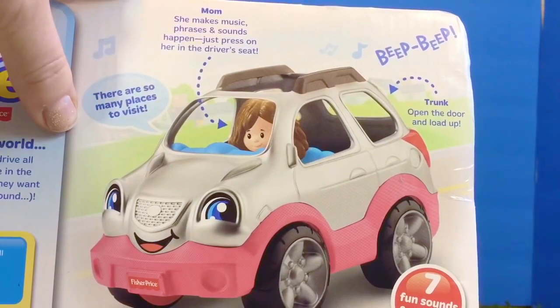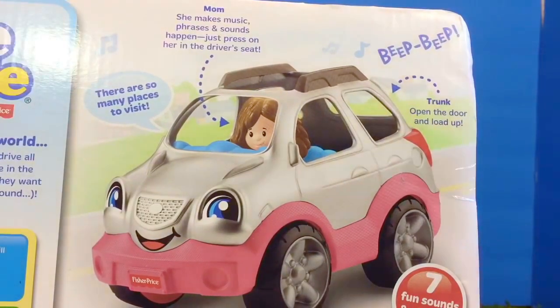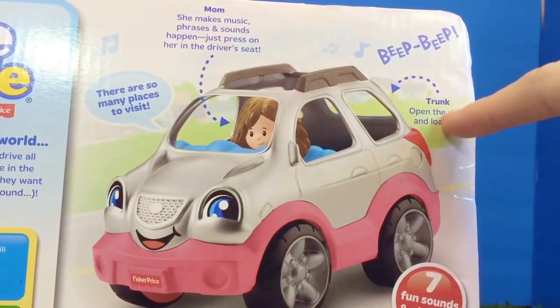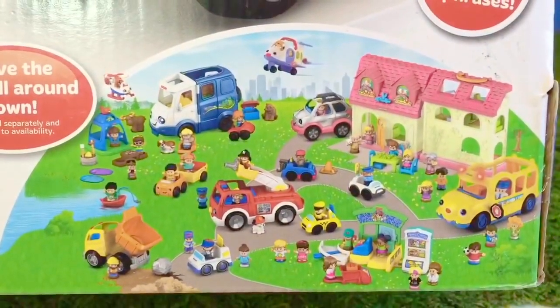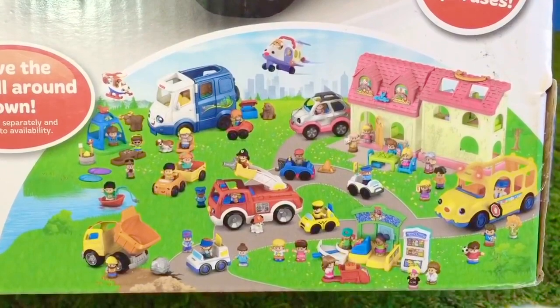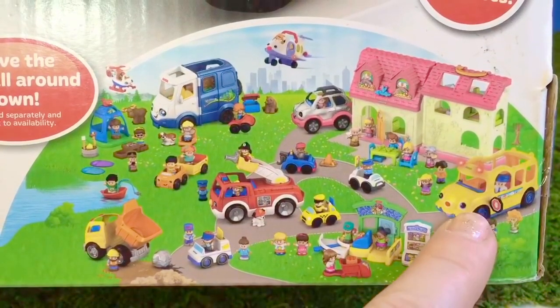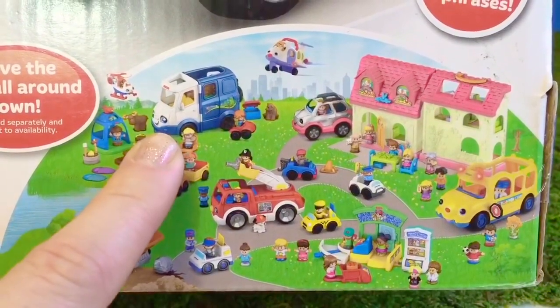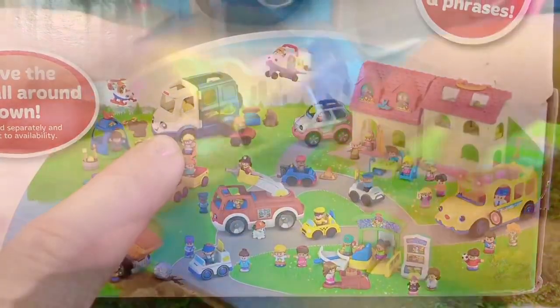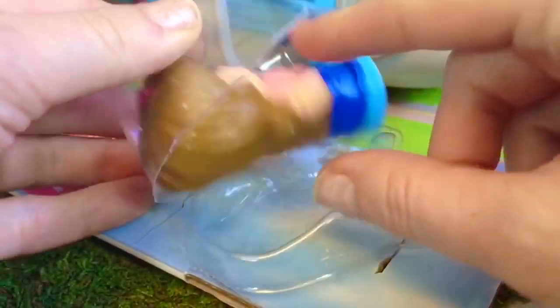There are so many places to visit. Beep, beep. Trunk. Open the door and load up. She can drive through the town in the Little People collection. We already have the bus. And we also have the camper van like in our other videos. Let's take Mom out of the package.